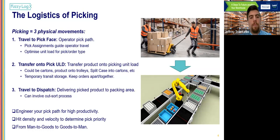We need to move away from our traditional person-to-goods operations, where a person has to walk the whole pick face, as we've described already, to a goods-to-person system, which is where the pick face, using mechanization, robotics, automation, is cycled to the picker. So the picker reduces the amount of movement they need to do, and they just focus on the second process, which is transferring from the pick face, be it a tote or lots of different things, to the outbound order. So we want to move from person to goods to person.